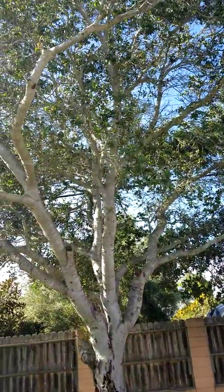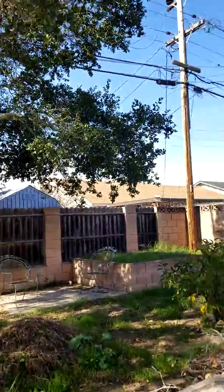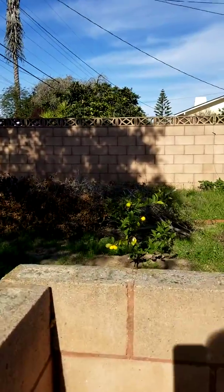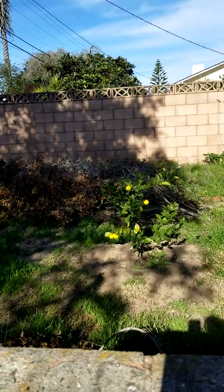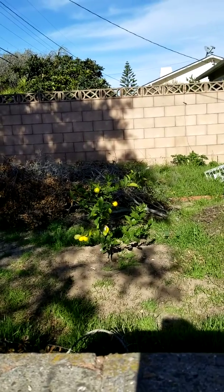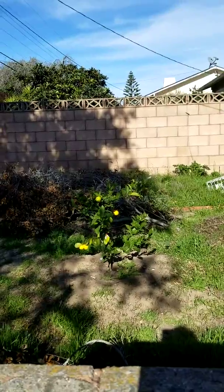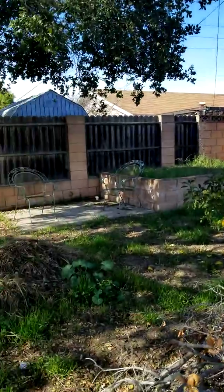I can hear the hummingbirds clicking up in my oak tree. And my lemons are finally turning yellow. I have like 13 lemons on my tree. I bought this tree from Costco about 4 or 5 months ago. You see, I got a lot of work to do.